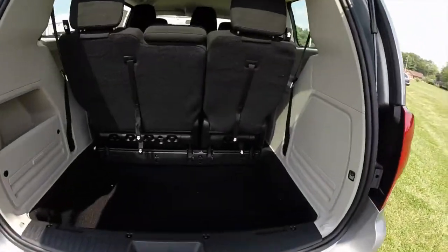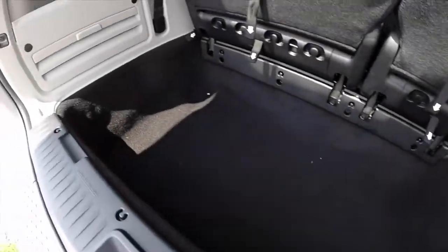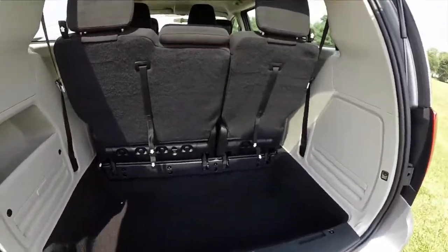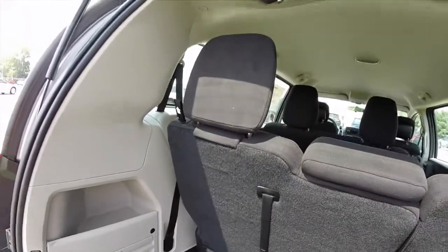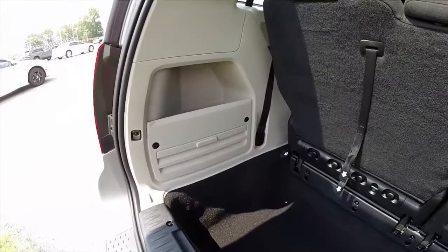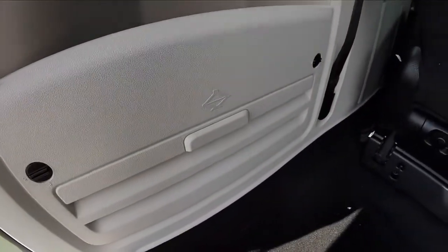All right, in the luggage compartment, pretty typical of a van that has stow and go, deep storage wells, a lot of luggage compartment. Then you have your stow and go third row seat. Below here, you have jack storage.